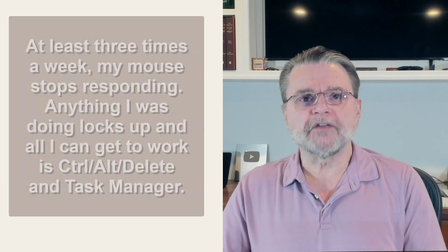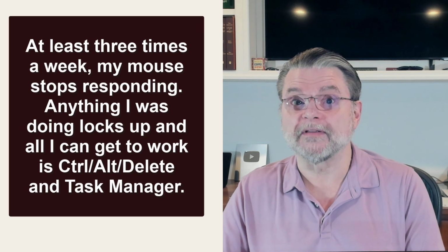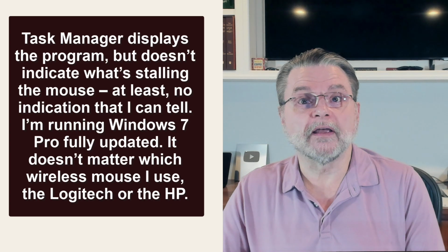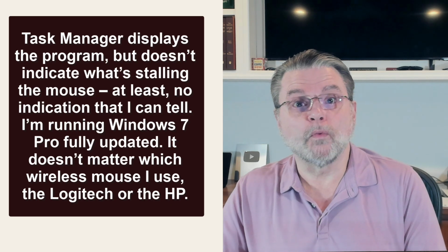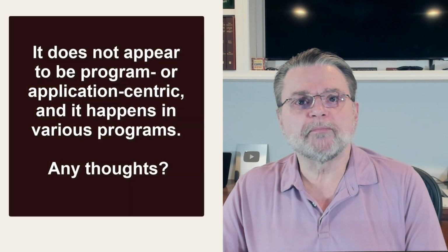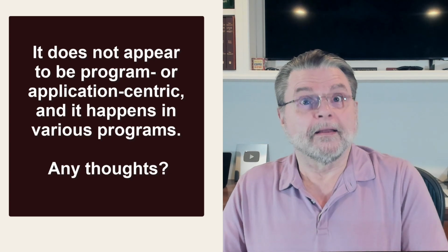Here's the question. At least 3 times a week, my mouse will stop responding. Anything that I was doing will lock up and all I can get to work is Control-Alt-Delete and Task Manager. Task Manager displays the program but doesn't indicate what's stalling the mouse, at least no indication that I can tell. I'm running Windows 7 Pro fully updated. It doesn't matter which wireless mouse I use, the Logitech or the HP. It does not appear to be program or application centric, and it happens in various programs. Any thoughts? Yes, I have several ideas, as I do.